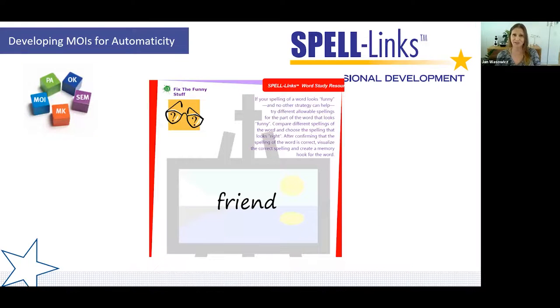And this gets into trace, copy, cover, close. This is where I typically will use that method. Here's a word, does not play by the rules. So while my student has already identified or learned the rule for spelling and reading words that spell with the letter E, there are some words they're going to have to spend extra time to develop a robust orthographic representation so that they can automatically read and correctly spell words like friend.